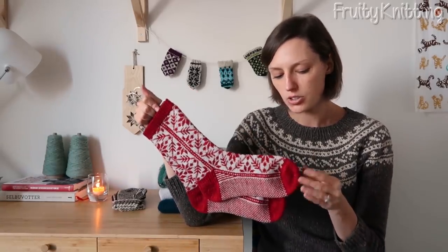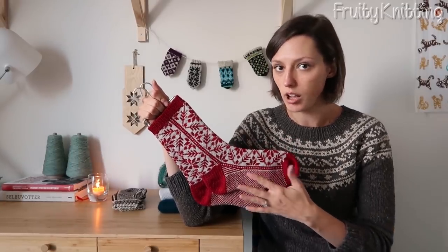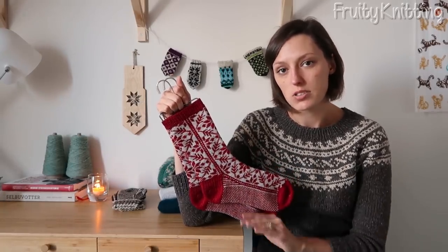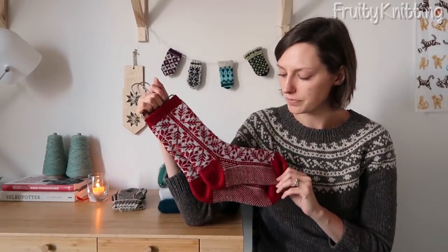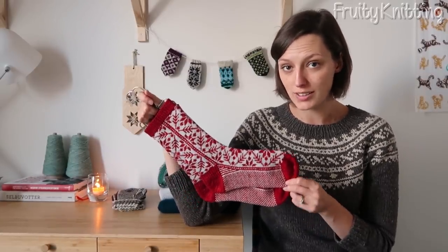So what I did, these are toe up, and I worked the foot on my typical sock needle size. I usually use 2.25 millimeter. And then when I got to the leg, I switched to a 2.5. So it's just a little bit bigger, but it's a lot easier for me to get my foot through that part of the sock. And that's definitely something I'm going to use in the future when I knit more stranded socks.